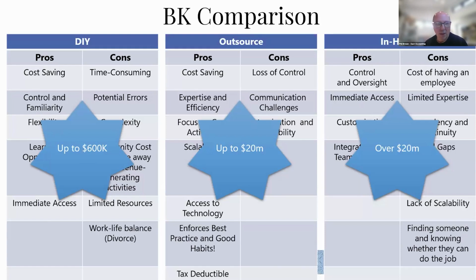So look, everyone's going to have a bit of a different take on it. Obviously, conflict of interest here. We've got a horse in this race. We do outsourcing, so we're going to say outsourcing is a good way to go. But we also recognise that if you do this stuff well and you've found yourself a good bookkeeper, that's brilliant.